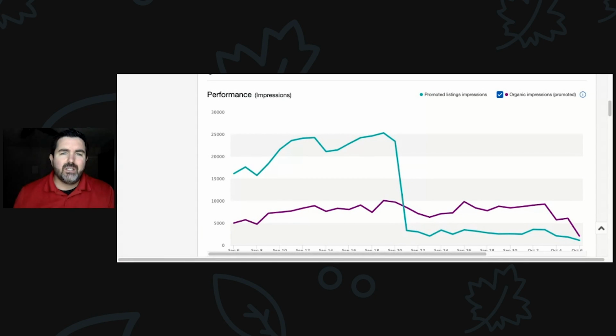So I noticed a big problem probably the end of last week. I'm going to show you on my computer real quick what I'm talking about. So this is the promoted listings. This is the impressions that we get from using promoted listings. This green bar here, that's promoted listings. The impressions are pretty much the number of people seeing our items. The purple line down there, that's organic, which just means through normal search results.